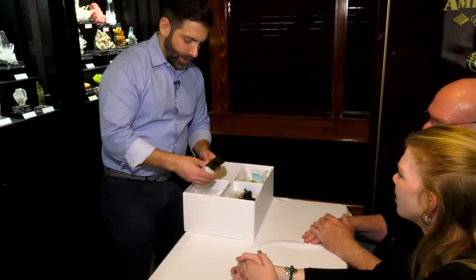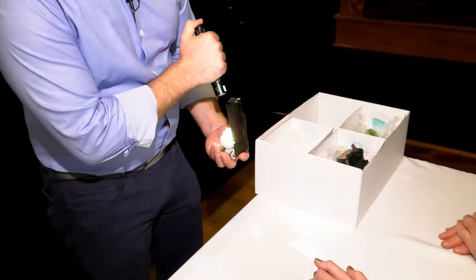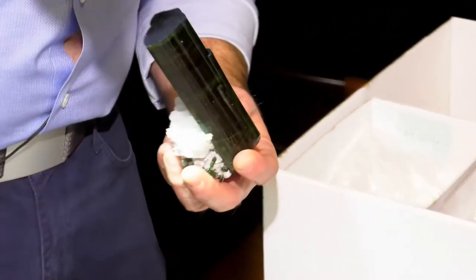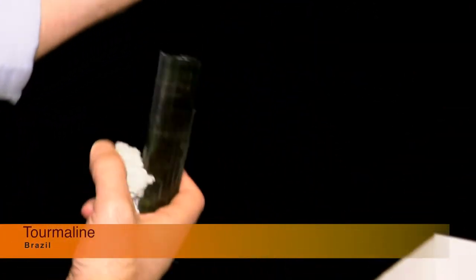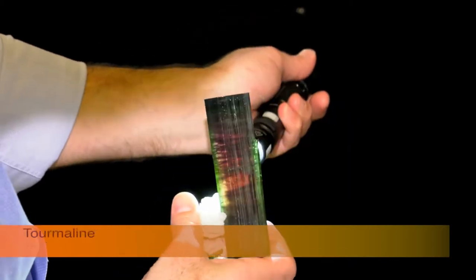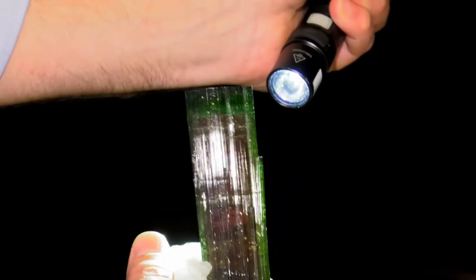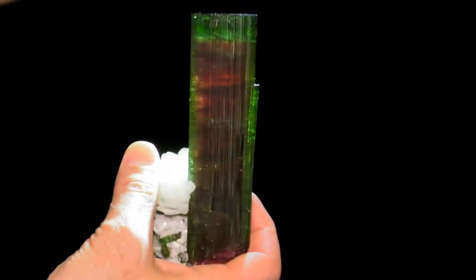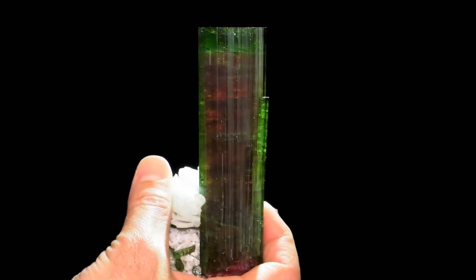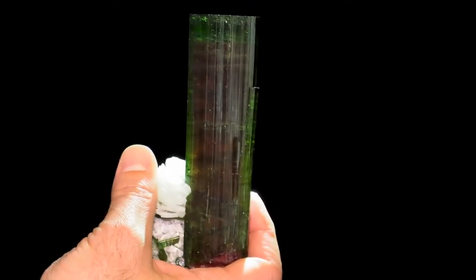This is a tourmaline. This needs a little bit of backlight. I don't know if you can see the color. That's nice. I think that's definitely watermelon. Nice from Brazil. Saturated green cap. I love the transition between the green and the pink. There's just this line of pastel that gives the bottom part of the green almost a blue tone to it. It's really cool.